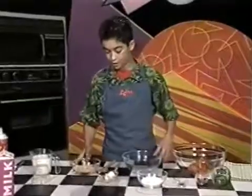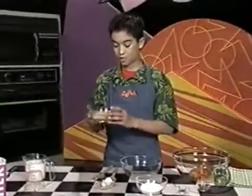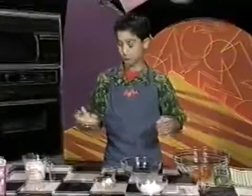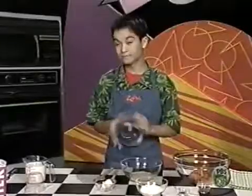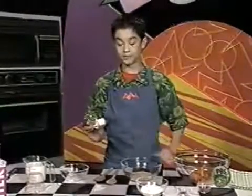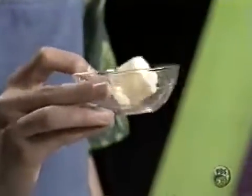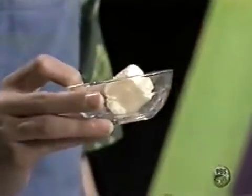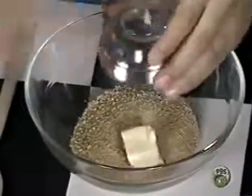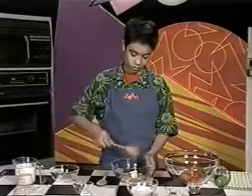Okay, first, to make the crust for four mini pumpkin pies, take four crushed graham crackers and put them in a bowl. Now, take 2 tablespoons of softened butter and put that in the bowl also with your graham crackers. You might want to leave your butter out at room temperature so it gets soft. Now, just mix that together so it makes the crust.